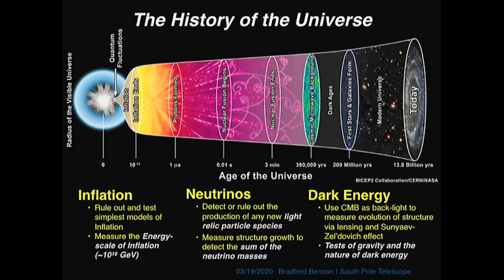There are still many ways that we can use the CMB to test different epochs of the universe. One, to test whether this period of inflation happened, and if so, what energy scale the physics responsible for it was. Mainly we're doing that through the CMB polarization, and I'll talk more about that as we go here. Two, neutrinos: to better constrain this amount of relativistic density in the universe, and in particular to try to rule out the existence of any other light relic particles that may have been thermally generated in the very early universe. And then, of course, through structure probes from the surface of last scattering, by measuring the structure through either CMB lensing or the Sunyaev-Zel'dovich effect, allows us to get constraints on the sum of the neutrino masses or dark energy, things that affect structure growth over time.